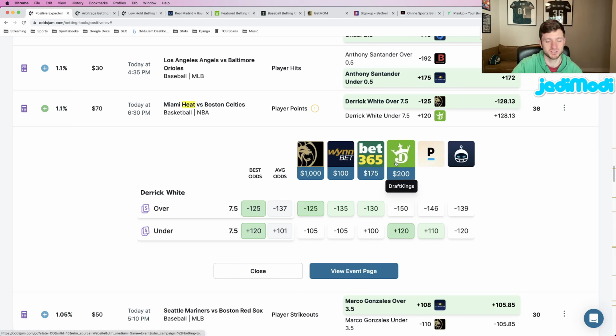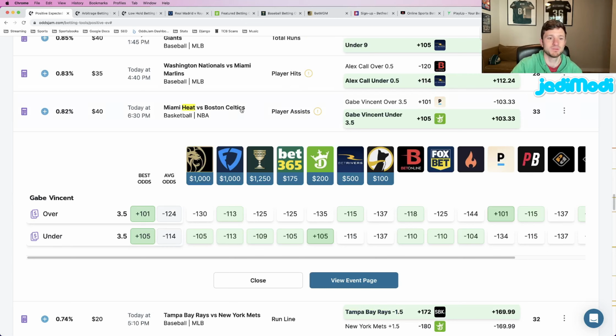But then here's the most important thing. We see DraftKings, which is pretty good with player props, has this at minus 150. We see Pinnacle, which is the sharpest sportsbook in the world, have this at minus 146. Pretty decently above the BetMGM number. That makes sense, of course, because we see the true line here of minus 128. So theoretically, every play on the EV page should satisfy the requirement of being an outlier. You just want to do the extra work to make sure you are placing the best of the best. So for play number 1 for the game tonight, we have Derek White over 7.5 points, minus 125 odds at BetMGM.